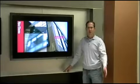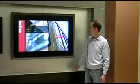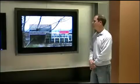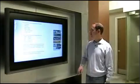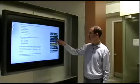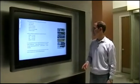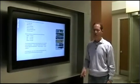So, as I've shown before, they wait here, and they can spend a few minutes going through the kiosk. They simply touch the screen. The monitor explains what LEED is, talks about Rio Tinto's commitment to sustainable development. This first screen explains the 6 LEED categories in which the building received points. There's sustainable sites, water efficiency, energy and atmosphere, materials and resources, indoor environmental quality, and innovation and design. The user can choose any of those categories and learn more.